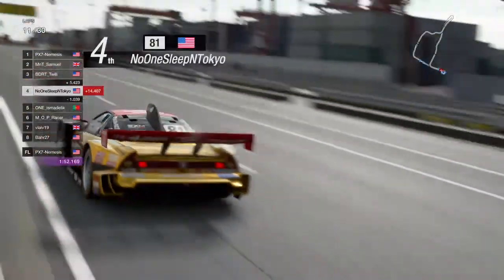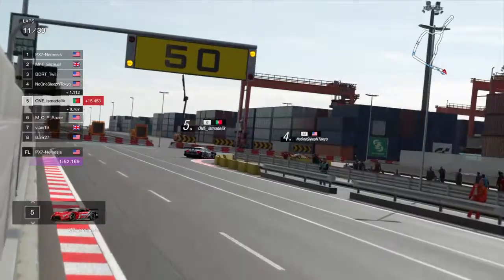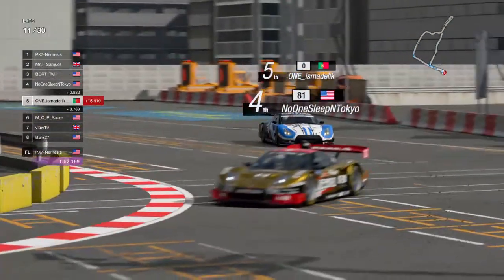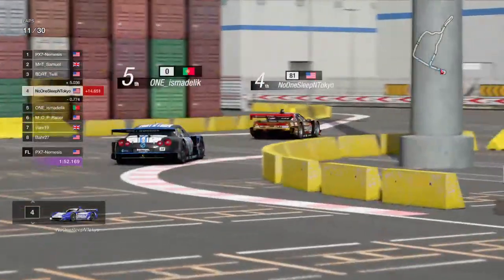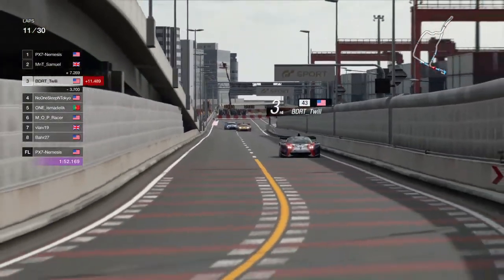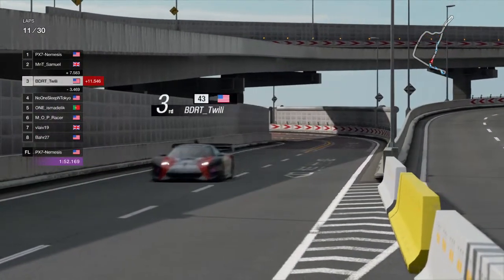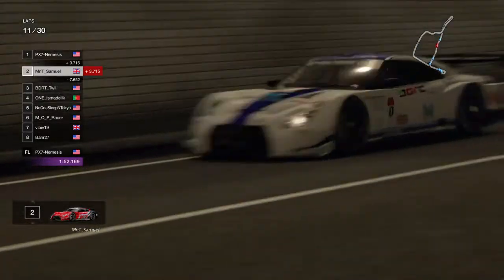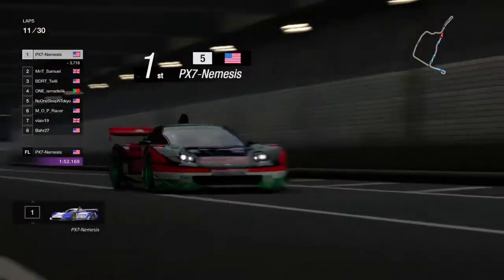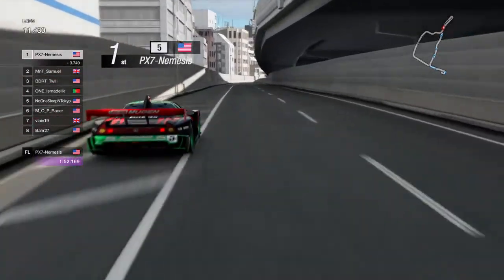Tokyo, meanwhile, in 4th place right now, but Tokyo does owe a pit stop, as do all the NSX drivers, so Isma will take that position and adopt 4th. Twilight not too far ahead of them, so they'll probably adopt 3rd as well, but will still be very, very far behind Samuel, even further behind Nemesis, but Nemesis, of course, has to stop at some point here.